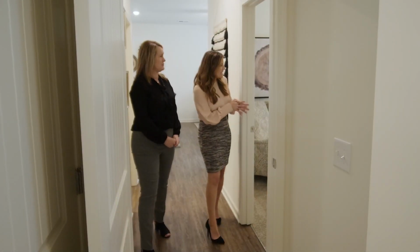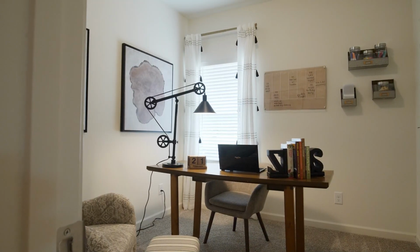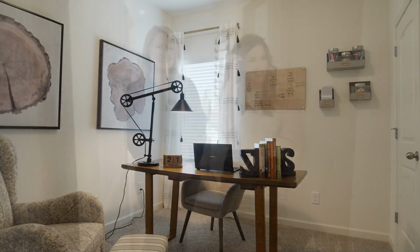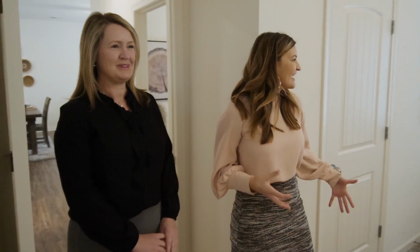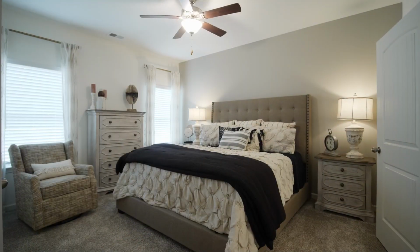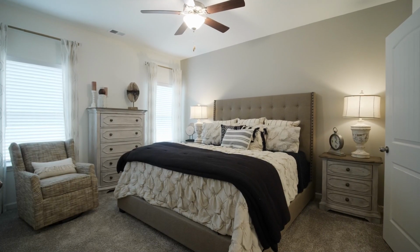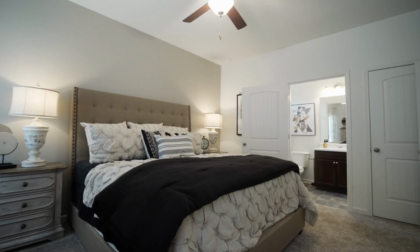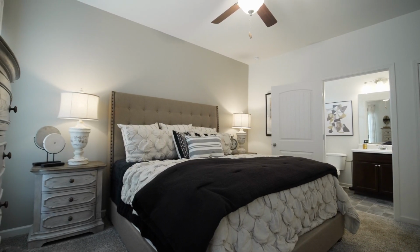Well, Claire, I can see right here we have our second bedroom, which is set up as an office, which is great for so many people that work from home these days. Yeah. And here we are in the primary suite. Okay, I love that it's at the back of the house. That's right, for maximum privacy. This also has 2 closets, one of which is walk-in.